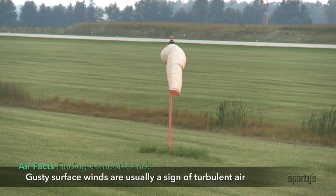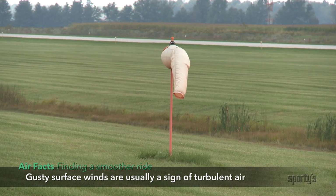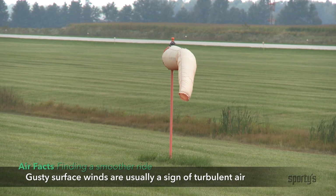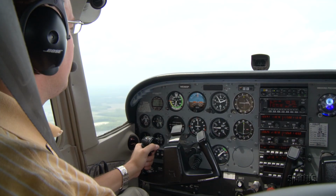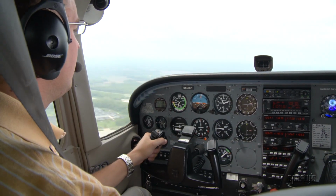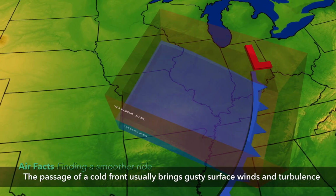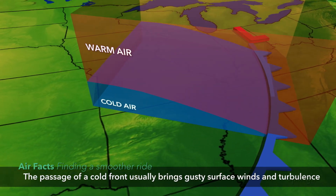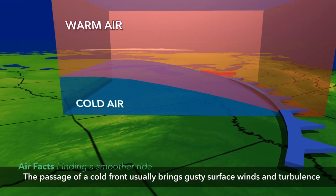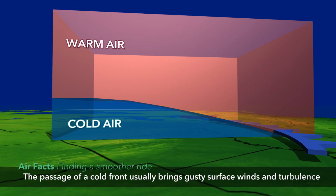Next, pay attention to what the surface winds are doing. Strong winds by themselves don't necessarily mean turbulence, but gusty winds almost always do. This is usually the worst within a few thousand feet of the surface, so again, higher is better. In particular, watch for those gusty days following the passage of a cold front. The combination of cooler air overrunning warm ground and a wind shift often make for a bumpy takeoff and landing.